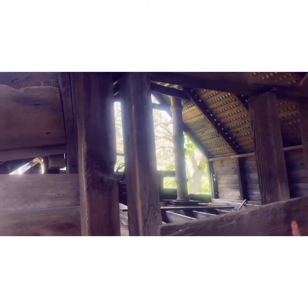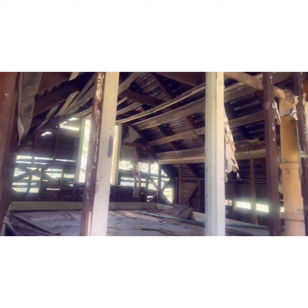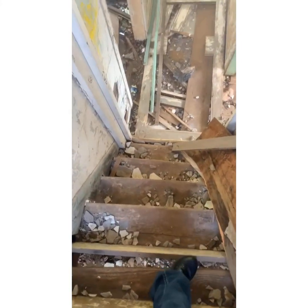I literally keep hearing footsteps and I don't see anybody. I don't sense anything up here. That's just kind of creepy. Wow. Okay, we're gonna go back downstairs now. Gotta be careful. I'm going back down the stairs now.